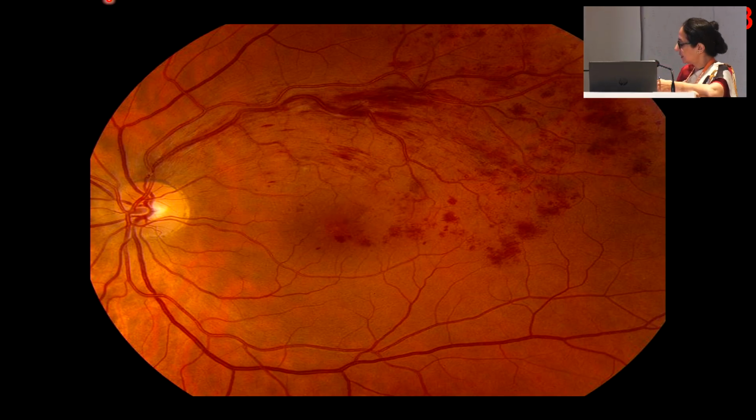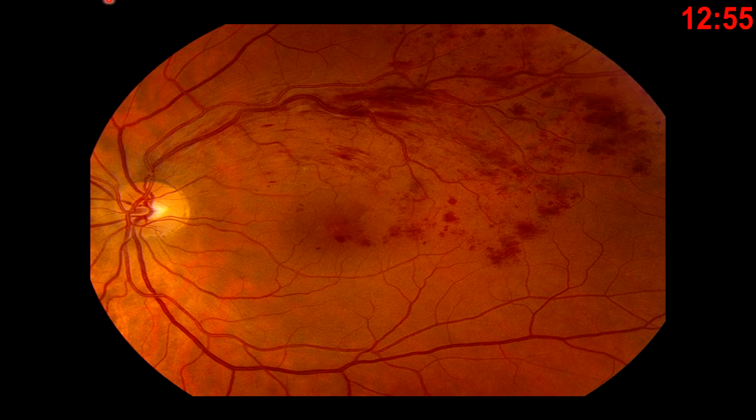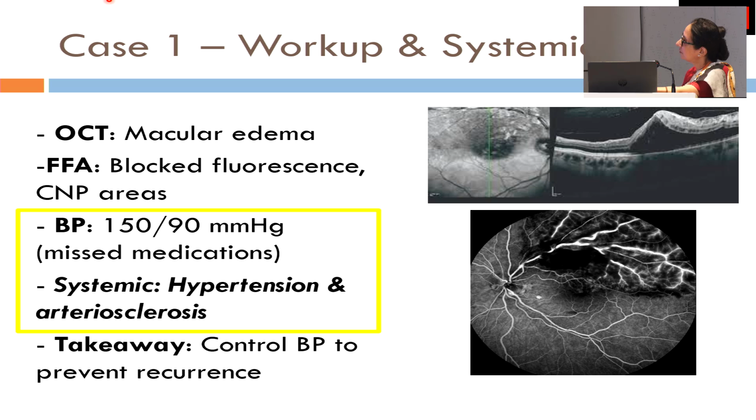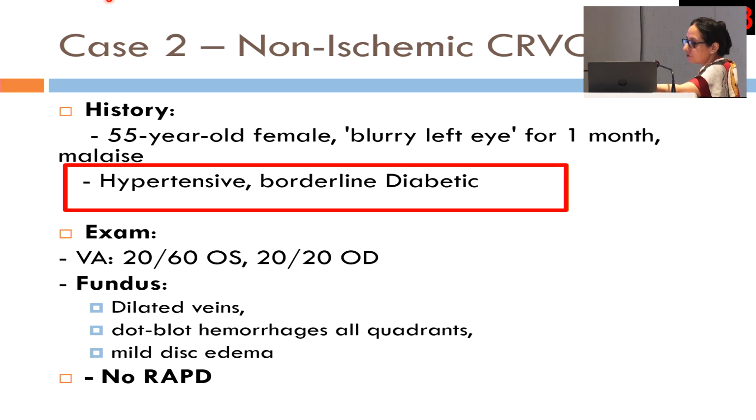So when you see this fundus, the hemorrhages and AV crossing nicking changes are already there, giving you a clue that it is a hypertensive retinopathy as well. On workup, there is blocked fluorescence because of hemorrhages and also because of CNP areas, BP is 150/90. So systemic hypertension and atherosclerosis is the diagnosis.